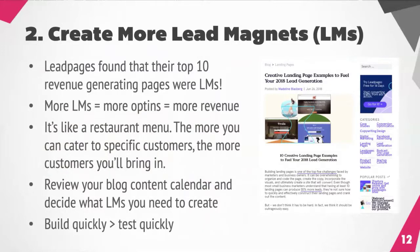The next part that's important to grow your email list is to create more lead magnets. Back in 2014, Lead Pages, the company that makes the software, analyzed the top 10 revenue generating pages on their website, and it turned out all of them were lead magnets. All of them were opt-in pages, landing pages. And you can probably imagine why that is. More people opting in, more people getting nurtured in emails, more people buying their product, right?